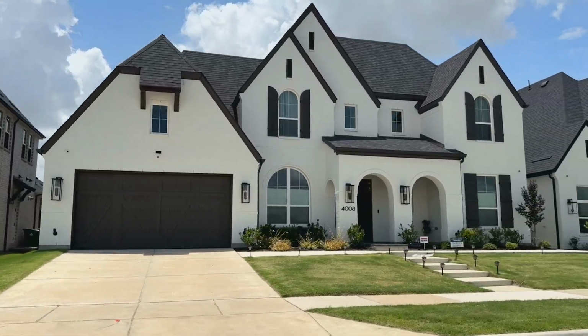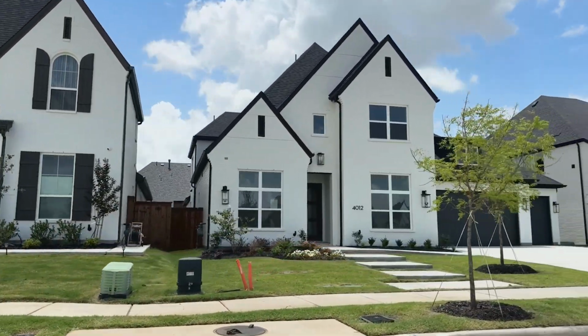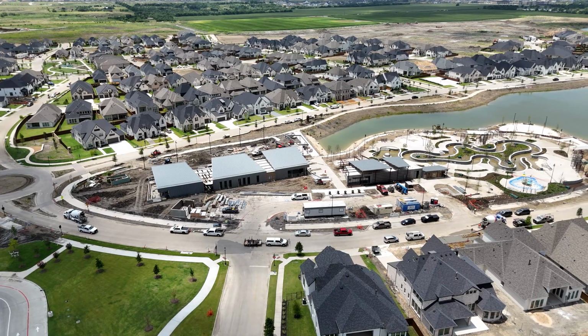So this is nothing like Windsong, right, where most of it is built out. And that means it's going to take a little more vision, right, because you've still got a lot of fields and a lot of dust. The entrance has a nice monument and gives a good first impression. You also have a brand new school, and then the main amenity area, which is still under construction.